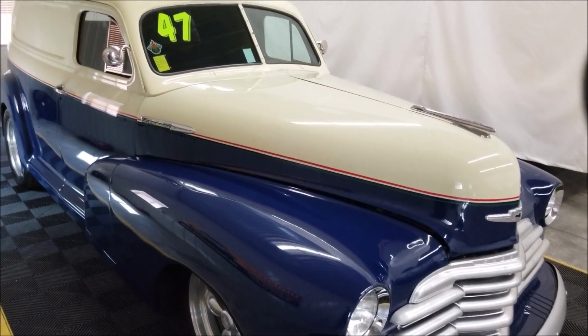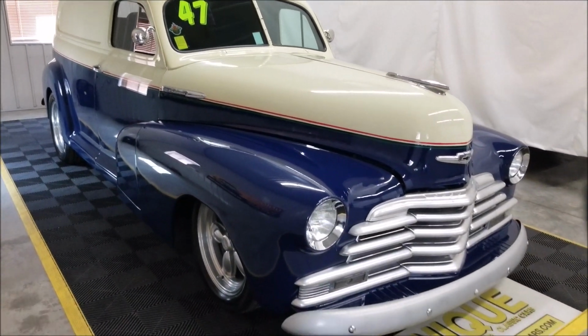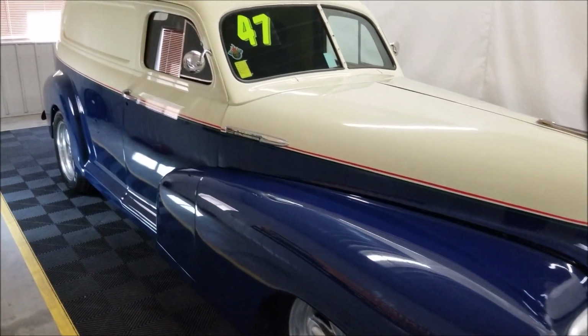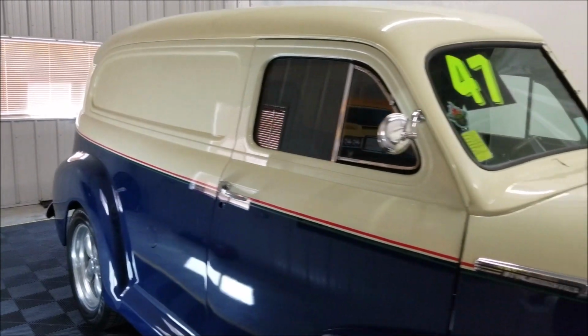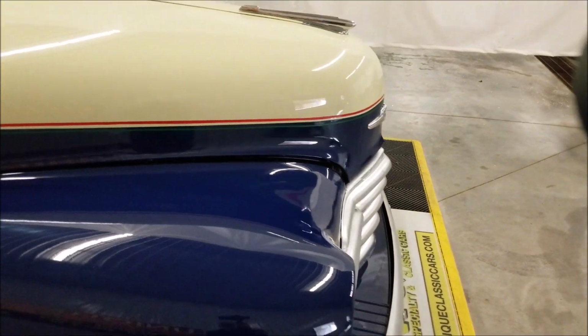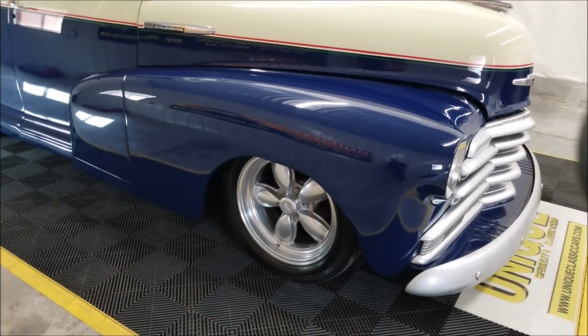Does not appear to be that old of a paint job, kind of a navy blue or indigo blue lower, along with kind of a cream to slightly yellow top half. Nice red and green pinstripe breaking it up in between. Let me come up on it, give you a little better idea. There you can kind of see the red and green set it off. Just a nice look in a street rod. Riding on American Racing wheels, polished aluminum ones.